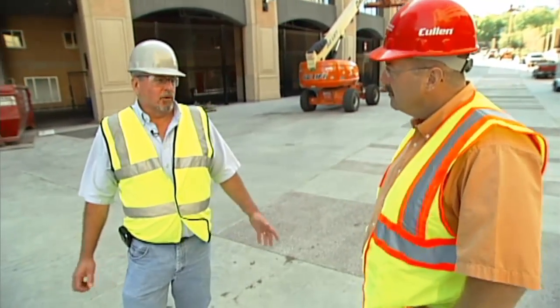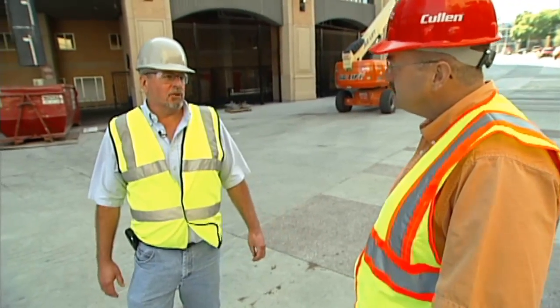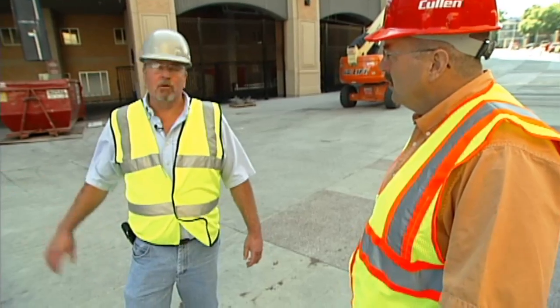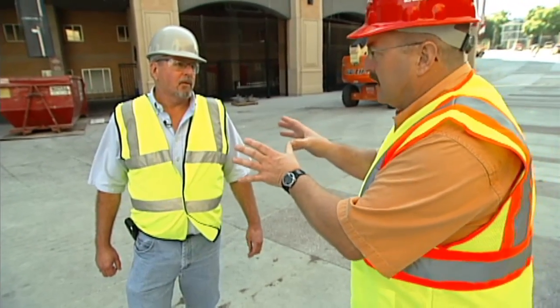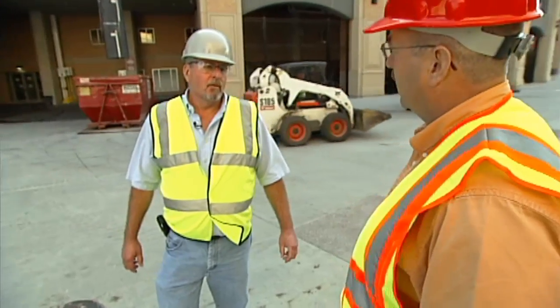It does. All the trades have a part that they're doing, and everything has to be coordinated to make a structure like this come together. Now, you're with the Building Trades Council of the Madison area? I'm with the Building and Construction Trades Council of South Central Wisconsin. I'm the director. And what does that council stand for within our community?